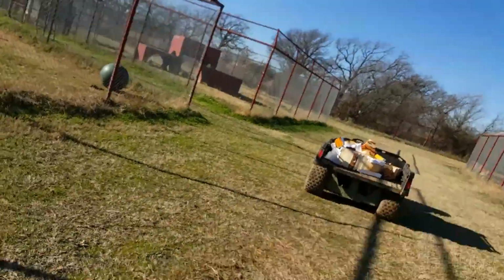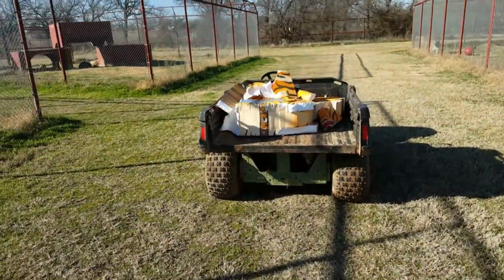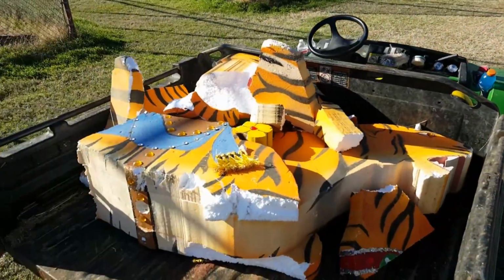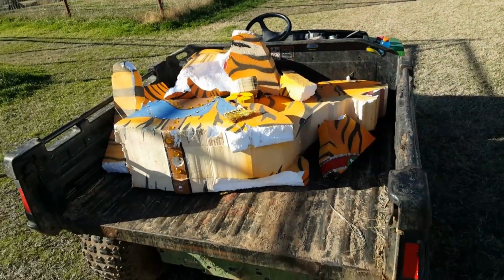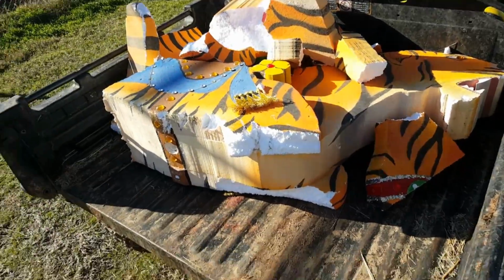I just got done doing a thing, and you've probably already seen it by the time this gets posted. That's the aftermath of the thing I did, where I set up a shot with my GoPro to catch some slow motion video of smashing this thing, which has been in our barn for a really long time. It's this styrofoam tiger, and here's the backstory behind it.